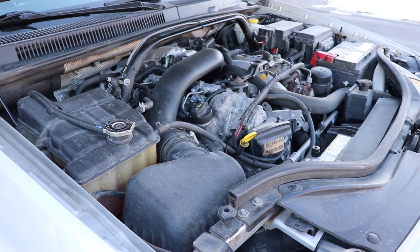So I'm just going to turn on the Jeep here and see if the actuator is working for the turbo. Make sure it's not a boost side problem. And also put it in gear and see if I've got a broken engine mount, because there has to be a reason why I have an exhaust leak up here.